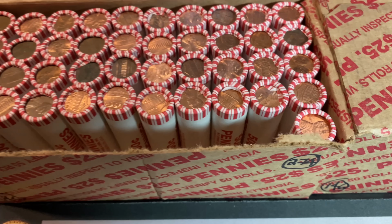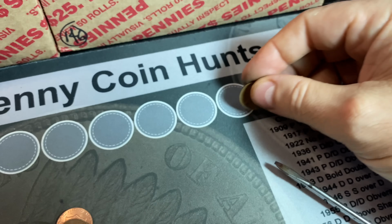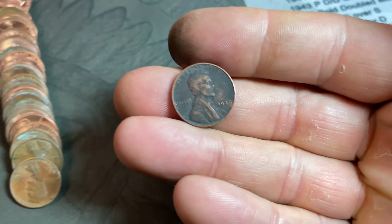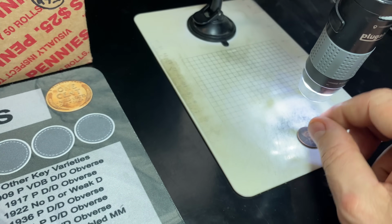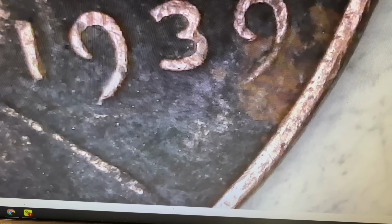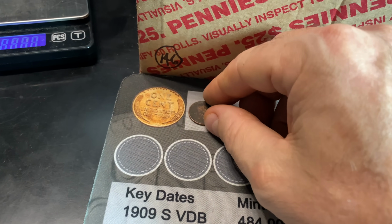We're on roll number 9 of the first box, and we have our first wheat cent find. Obverse facing, a 1955 Denver. Very next roll, roll number 10, we have our oldest wheat cent find so far. It's only our second, and that's either 1930 or 39. Could be a 39. Yeah, 1939. I do not see a mint mark. There's a little bit of damage there, but looks like a 39 Philly. Not one we need, but good seeing one from the 30s this early on.